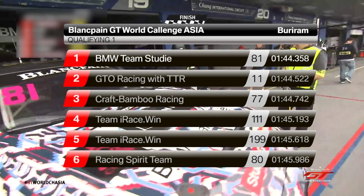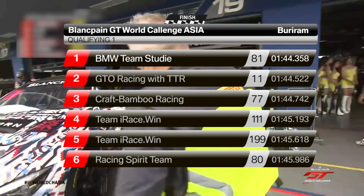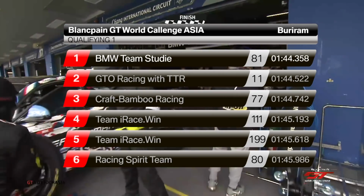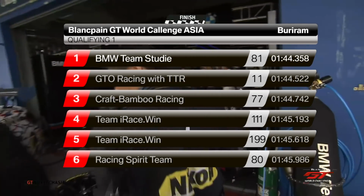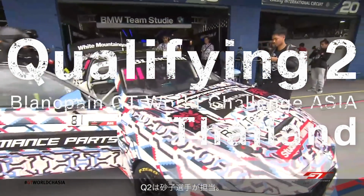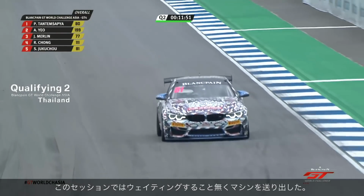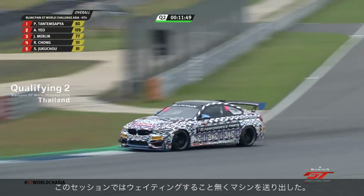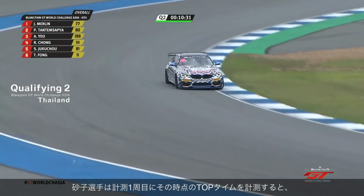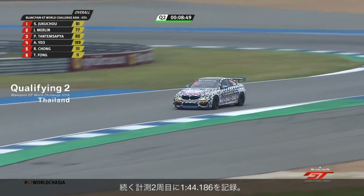So at the end of the session, Takayuki Kinoshita, 1 minute 44.358 seconds in that jazzy, snazzy looking BMW Team Studie M4 at the end of the year in the GT3 class. For the same team, Racing Spirit team, he stays with the team, but this year he's got a new partner. So Frank, you will be looking on from the Craft Bamboo, 1/10 of a second, almost precisely.